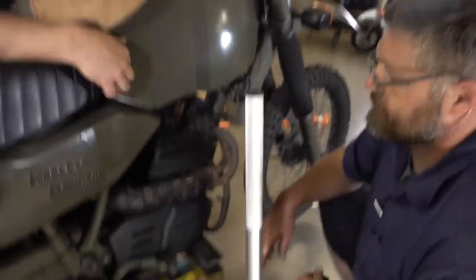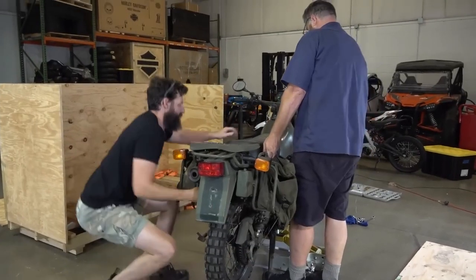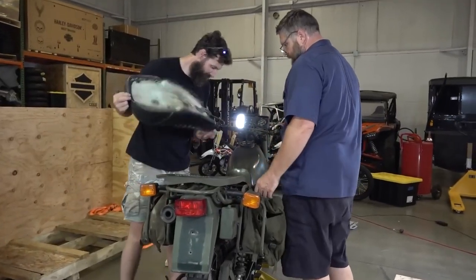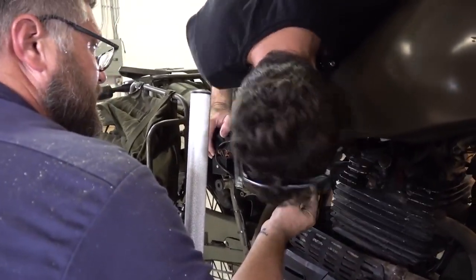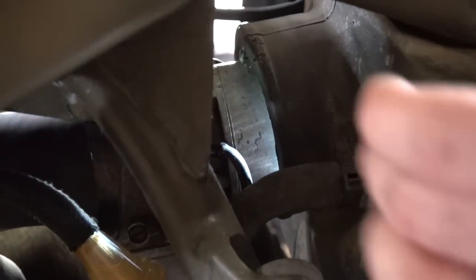Let's pop the seat off. Maybe there's a tool pouch. Here we go. Pull that seat out. Look at the giant bolt. Nope. Look at that. Wow. What is going on there? See this gap right in between there? That should be tight. Like this should be directly connected to this box.